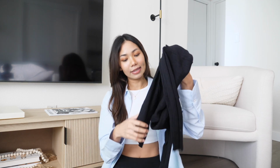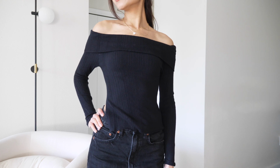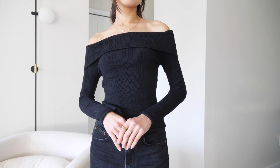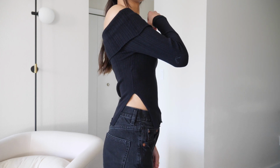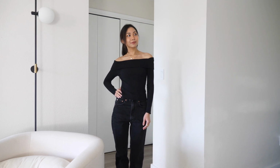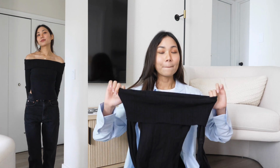It has a slit on the sides, which I only noticed when I got it, because on the website I didn't know that it has a slit on the sides. I would prefer no slits though, so I can create more style. Anyway, it is a really nice fit on my body. It just hugged my body so well. And another thing I forgot to mention is that Shein is the only place that has my size.